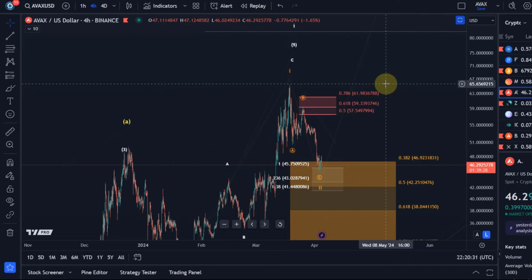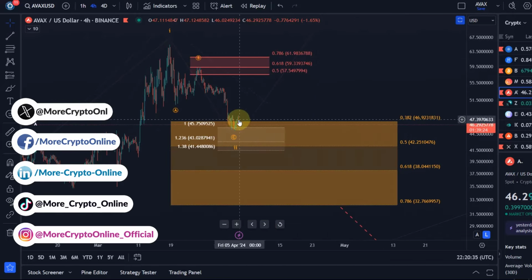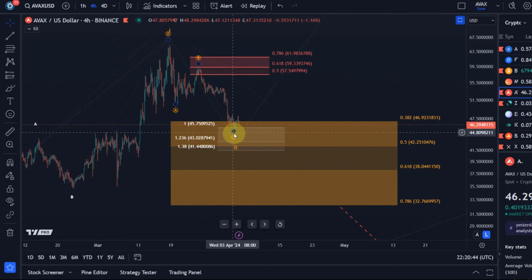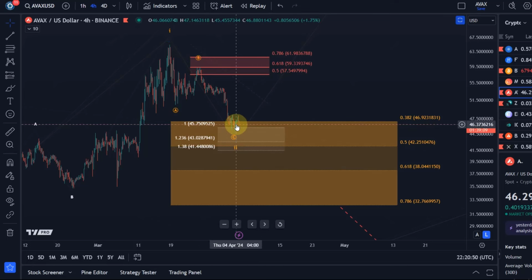AVAX not so interesting today. It was just dancing around that support area, dancing above the 100% extension level at $45.75. So we are dealing here with this ABC structure, and the C wave to the downside was ideally supposed to reach the 100% extension level minimally at $45.75.